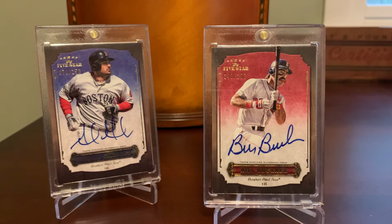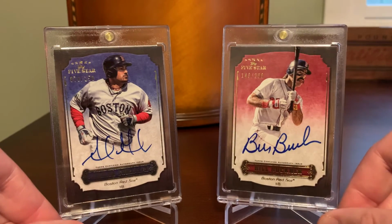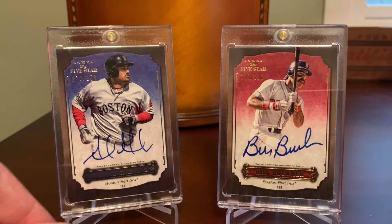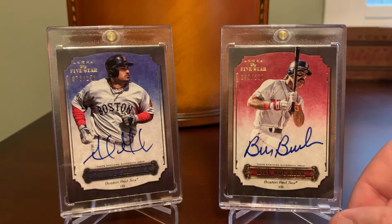He batted .289 across 22 major league seasons. So hats off to both Adrian Gonzalez and Bill Buckner. Thought it just made sense to show these two autographs off together when I encountered them, since they're from the same release. They're pretty striking, nice looking autos that I'm happy to have in my Red Sox collection, even if the Gonzalez isn't something that I would necessarily seek out today. I'm nonetheless happy to have them both.